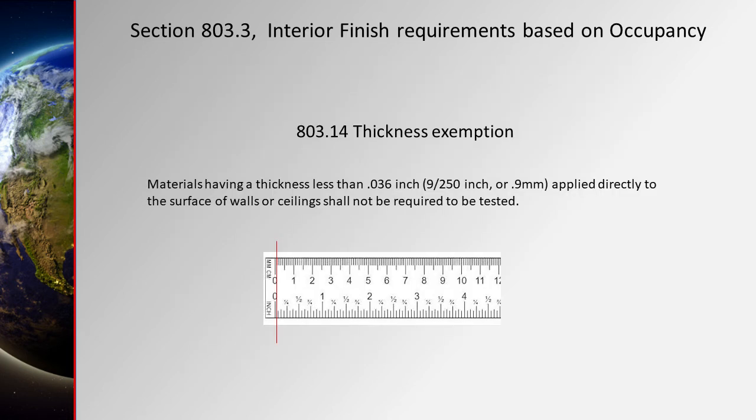There is a thickness exemption for interior finishes, and if the coating or the paint they're using on those ceiling tiles is less than 0.036 inches, and that's 0.9 millimeters, then that material doesn't have to be tested.